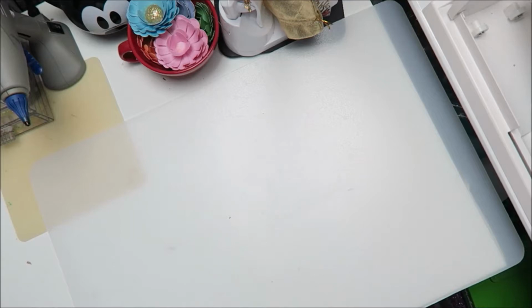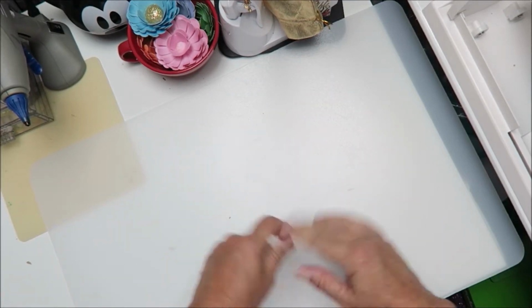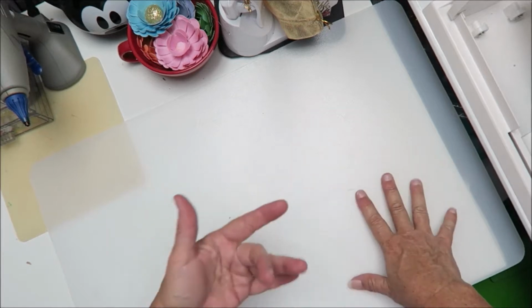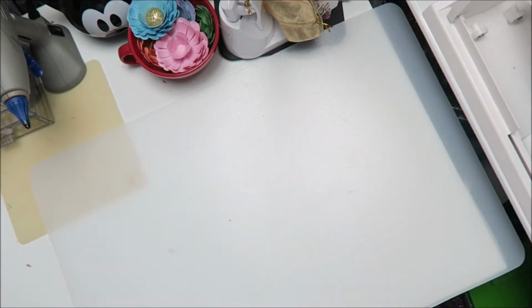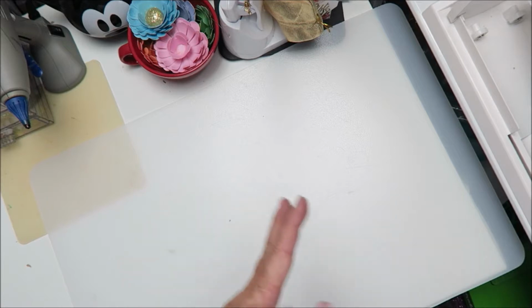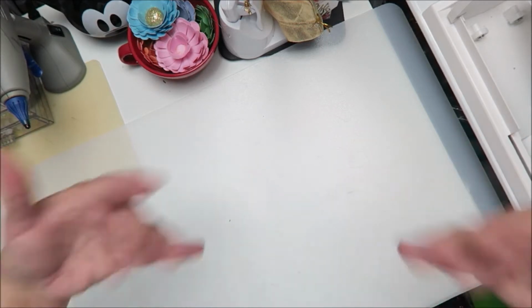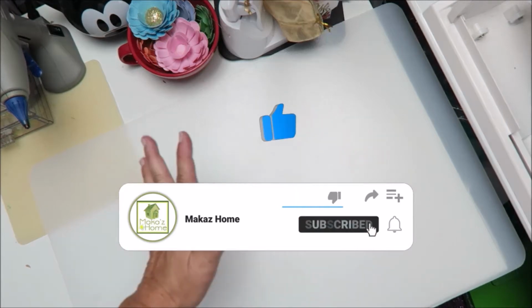I'm back again with more hauls from the Stamp and Scrapbook Expo that was held here in Mesa, Arizona a couple weekends ago here in September. And so the next vendor I shopped at was a local vendor. I believe they are here out of Phoenix, and the company is called Photoplay.